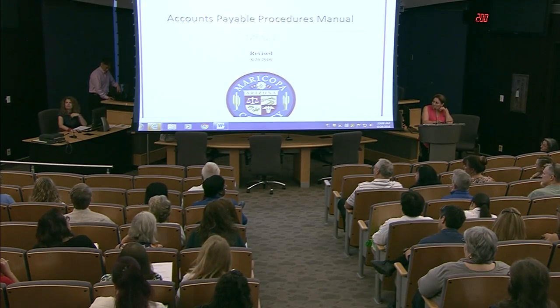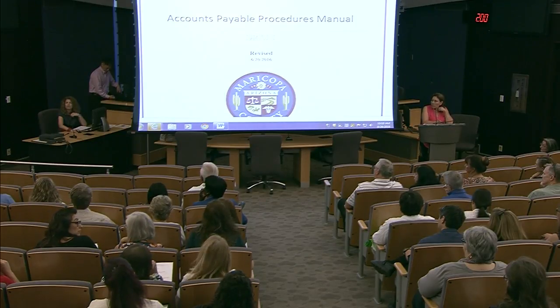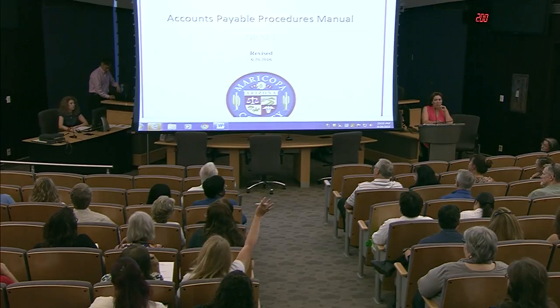Just the way the system works, it's going to cut the payment off because we told it that's what the system does, and it's just to amend it for the paperwork for auditing purposes, things like that. We just do a short amendment or a quick amendment.